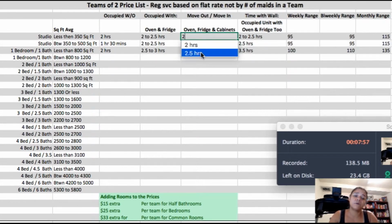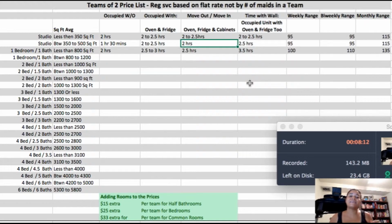So you might say, okay, well, they still could be there 2.5 hours because I'm going to add the cabinets and they might be in really bad condition. Or if you don't know, you can say 2 to 2.5 hours. And then the office assistant's job is to make sure that they give them a range. You will never want to tell a client, I'm going to have 2 cleaners there for 2 hours. You will always want to give them a range.